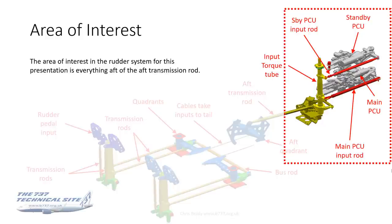Now, the area of interest in the rudder system for this presentation is basically everything aft of that aft transmission rod, all the stuff that's in the tail, and that's what we're going to be focusing on, because all the stuff at the front works absolutely fine and has worked perfectly since the 60s and up to the present day. So it's just the stuff at the back we're going to be looking at.